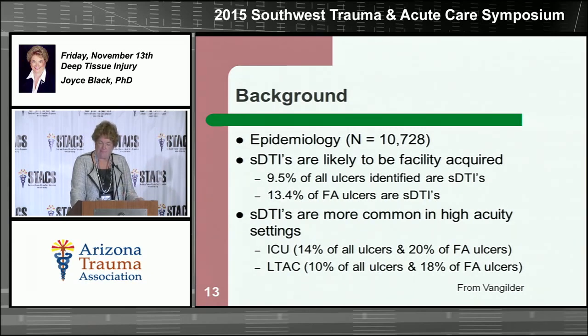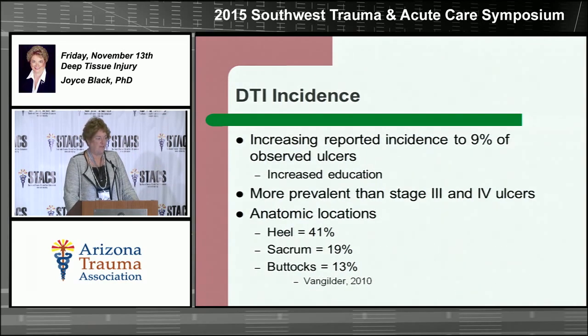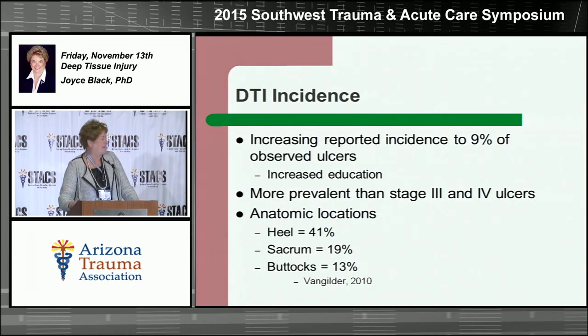This is some work done by Van Gilder in about 10,000 cases. She said that most of these DTIs either form in the ICUs or in the LTACs, and we're starting to see more and more of them because people are choosing to label pressure ulcers as DTI rather than other stages. DTI incidents, continuing this idea, as I said, we're seeing more. We're starting to see them identified on the buttocks, as well as on the sacrum and on the heels.